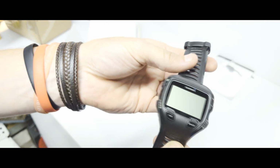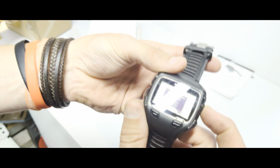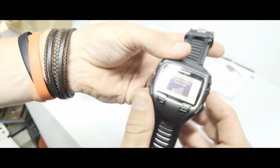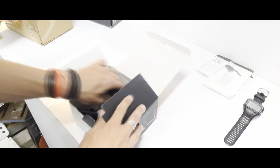The Garmin unit itself was in really good nick, a couple of tiny scratches on the screen, all the buttons felt amazing, the unit turned on and worked well, just 1 or 2 tiny marks along the edges here on the sides, but really nothing to speak of. The strap was in extremely good condition as well. As you can see, the display works absolutely perfectly.